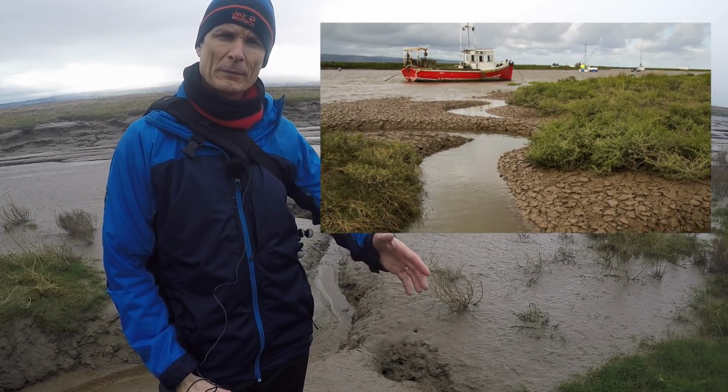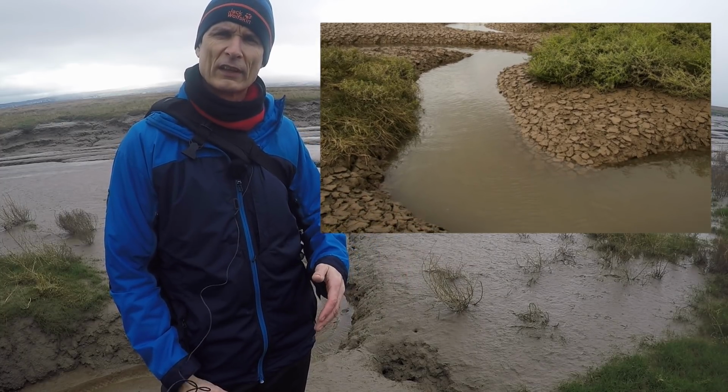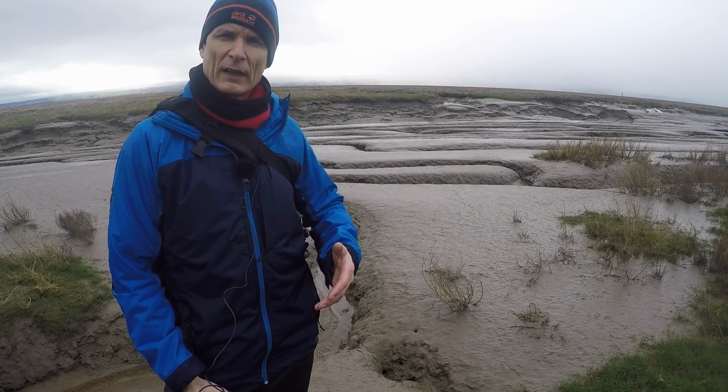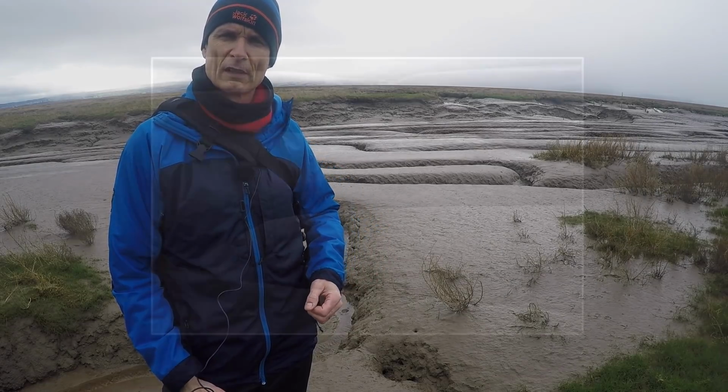Now, the nice thing about the mud around this area is it forms lots of different channels and gullies. Now they're always changing and moving, so every time you come it's different, and you can focus in and crop out the distracting sky and foreground and just have these amazing shapes and textures.